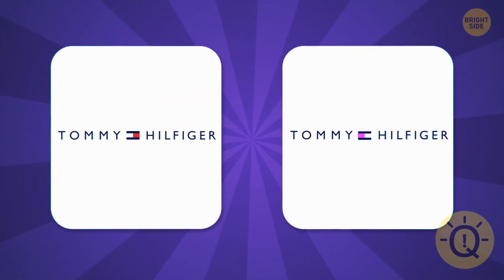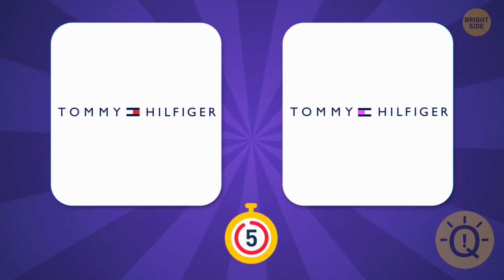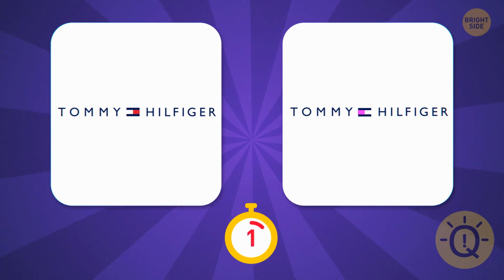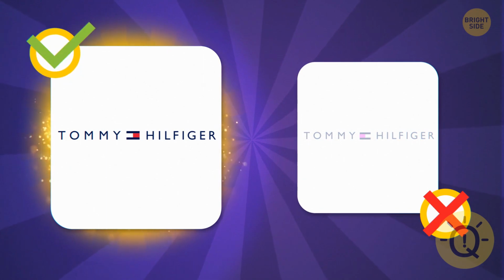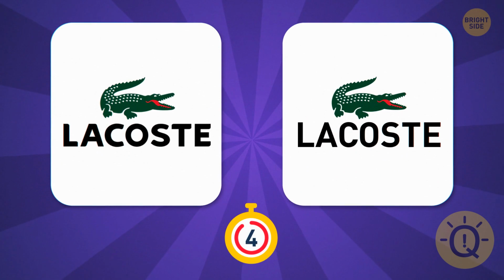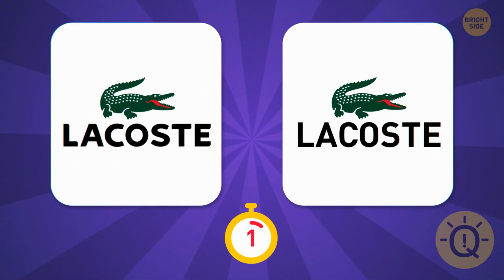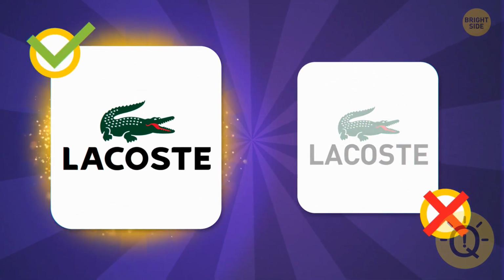Let's move on and check your knowledge of clothing brands. Can you spot the correct Tommy Hilfiger logo? It's on the left, white and red. What about Lacoste? The crocodiles are identical, but the correct font is over here.